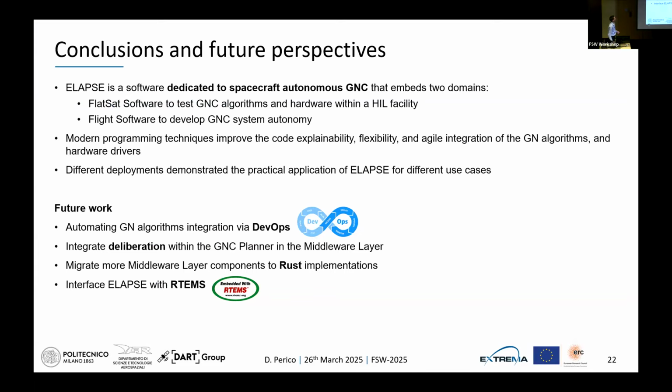Okay. So coming to the conclusions, Elapse was conceived as a software providing capability both as a flight software prototype, because you may say this thing is not ready to go on a spacecraft, and I totally agree with you, but it's a nice way, it's like a gym, to test new functionalities and also to test new testing methodologies to test those functionalities. At the same time, we have a software that is dedicated to GNC and can be deployed potentially on board for autonomous operations. Modern programming techniques help a lot in improving your code explainability, flexibility, and agile interactions of the algorithms and of the hardware. And I demonstrated to you different deployments that we achieved thanks to that.